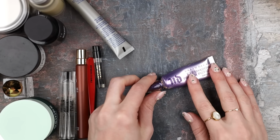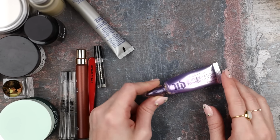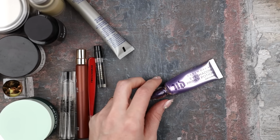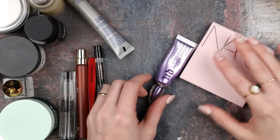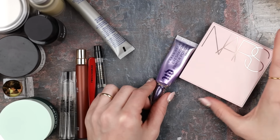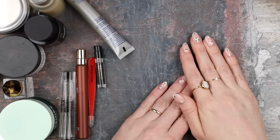I actually think I'm going to put this eye primer in my everyday makeup bag, because I've been wearing the NARS palette without a primer since I don't want to come up here and dig one out. I think I'll be more likely to continue wearing eyeshadow just for fun on a daily basis if I prime my eyes too.